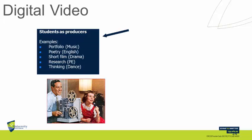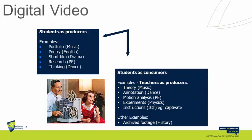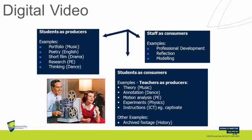Digital video is powerful. And students, I think, can be really powerful producers, no matter what your discipline. Portfolio, and there I've written music. Science, you can write a science song. There's no problem with that. Get students to write a song about a major discovery or about environmental issues, protest songs, poetry, short films, all can be done with the students leading it. They can also be consumers that you as a teacher can actually lead the process. You can do theory, annotation, motion analysis, experiments, instructions, and that can apply across a range of disciplines.